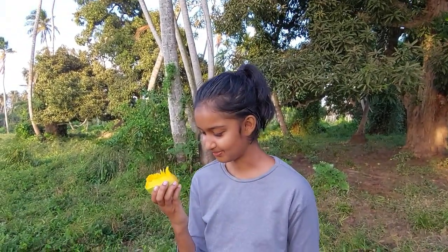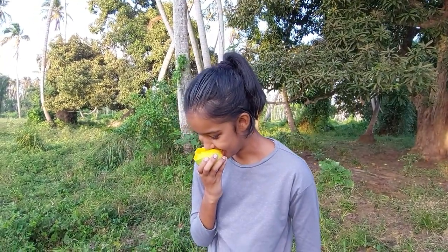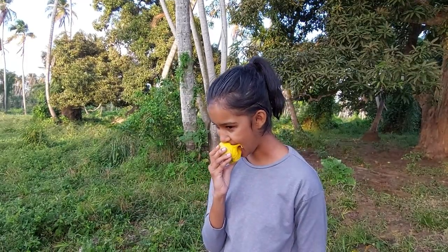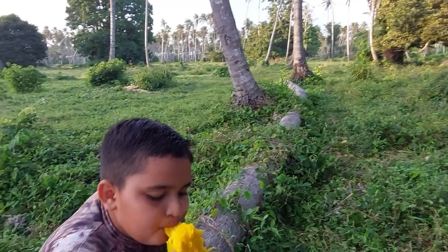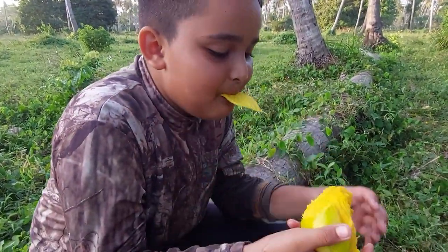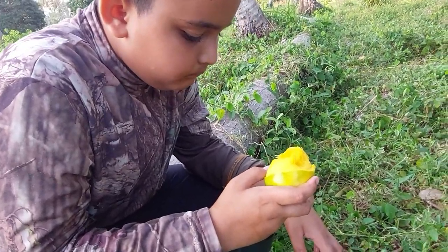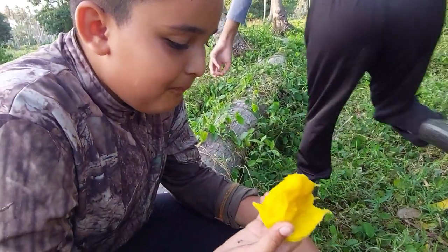Mmm. Oh, mango fall. Mango fall again. I got a hundred mangoes. With the juice on, I know when you hand it, but here's with the juice. So lick it up.